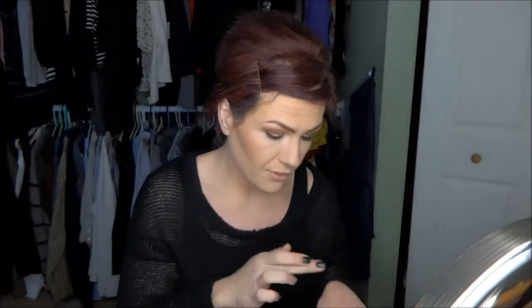It doesn't really have a sheen to it. It's more of a matte blush, but, well, I guess it would be like satin, because it's not really flat matte. Not that you can tell from that, but that's what it looks like. So pretty. I love this, and I love her blushes. Oh my god, they're so smooth and just gorgeous.